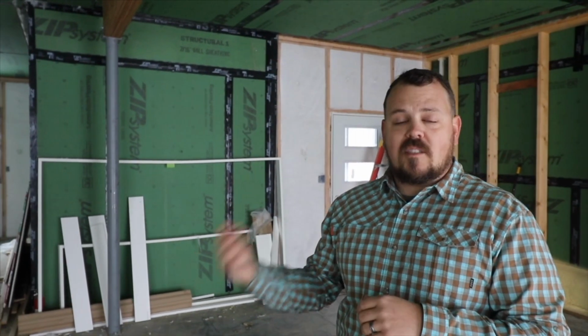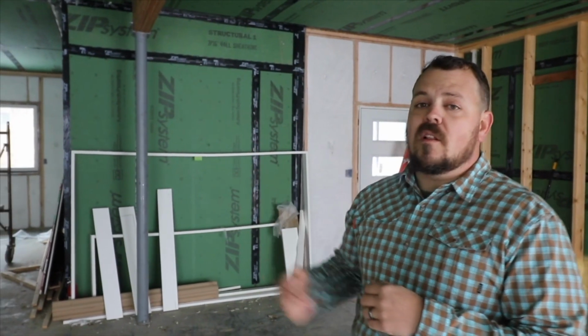The issue with that is, you know, a little less than 1,000 square feet that we'd be paying for 2 to 3 inches worth of spray foam just to be able to lock all that in. That's a pricey endeavor. That's more expensive than the little bit of zip that we have on the ceiling and the day worth of installing.